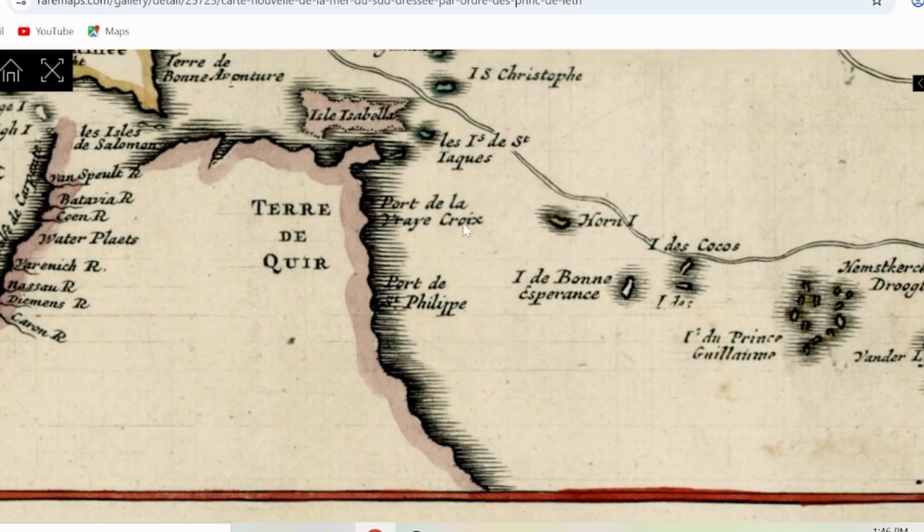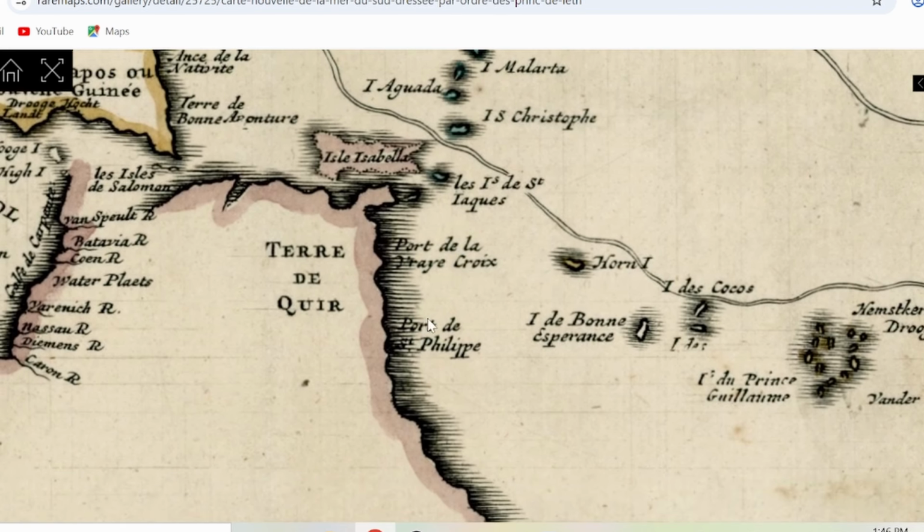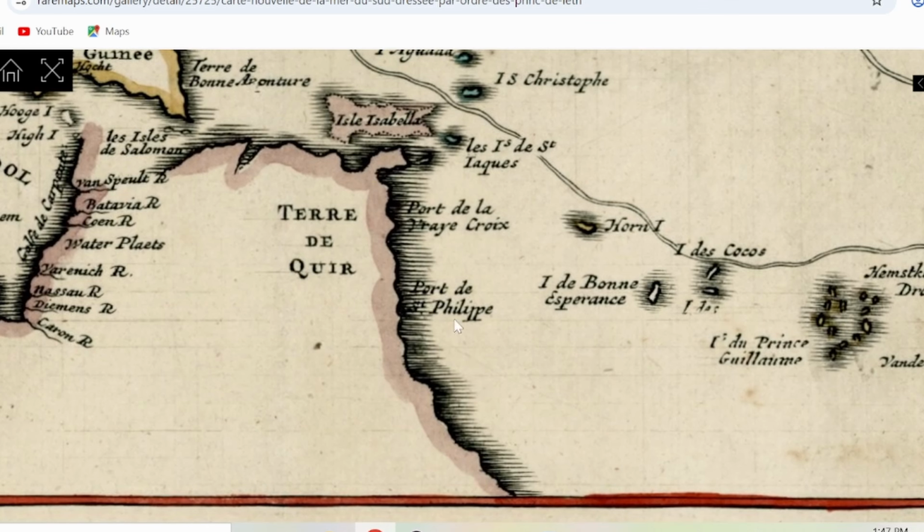But what's particularly strange is that you have Solomon Islands. It's got a reference here, but you've got other islands here, and you've got Isla Isabella. That's on quite a few maps, this strange island called Isabel Island. What is really interesting is Port de la Vraie Croix, Port of the True Cross, I think it is. Well, I can't pronounce it, sorry. And the second port is Port de Saint Philip.